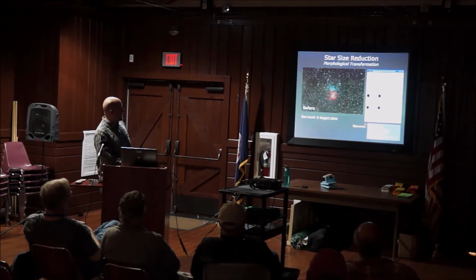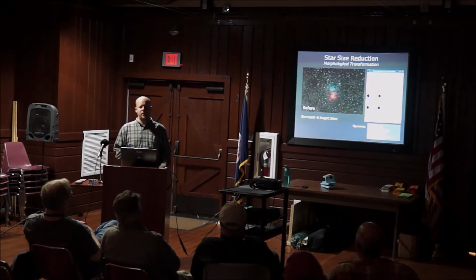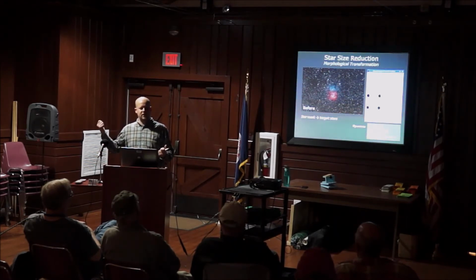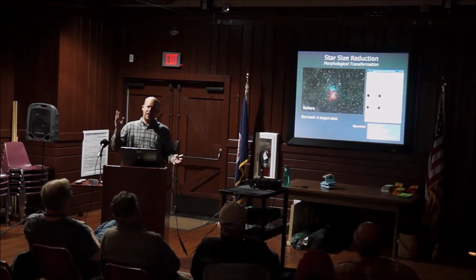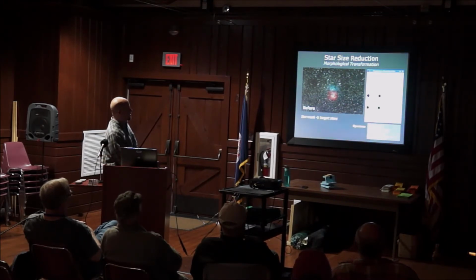So there are ways you can use erosion to shrink your stars. Dilation is actually to make your stars bigger. That's come in handy before, where I've made a star mask and then wanted to protect just a little bit more without going through the star mask routine again, so I'll make the star mask a little bigger. Then there's a blend of these things. I prefer this morphological selection, which is a blend between erosion and dilation.